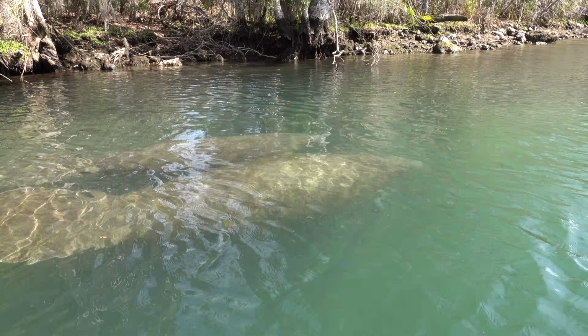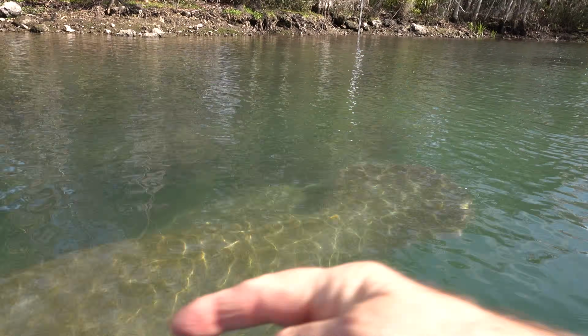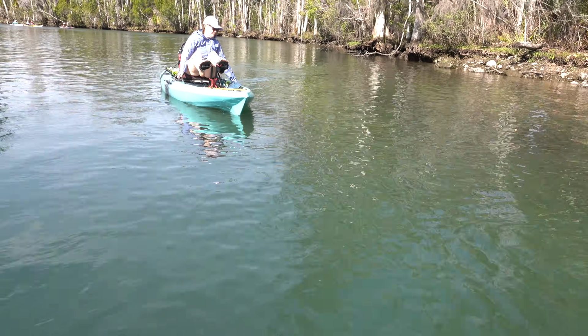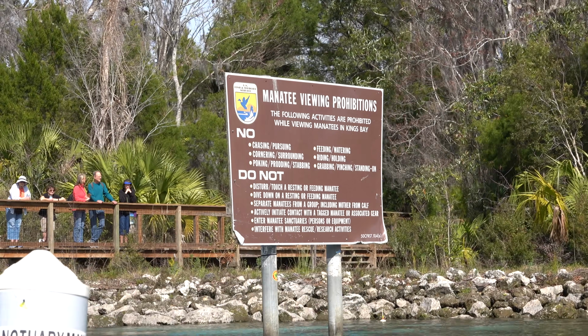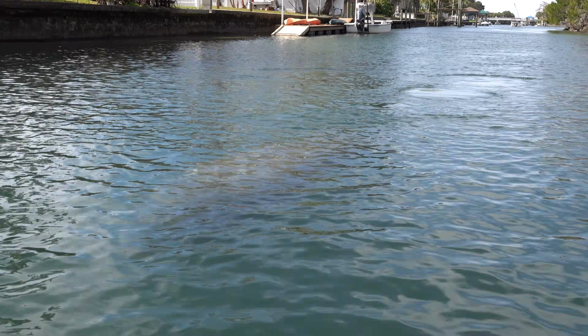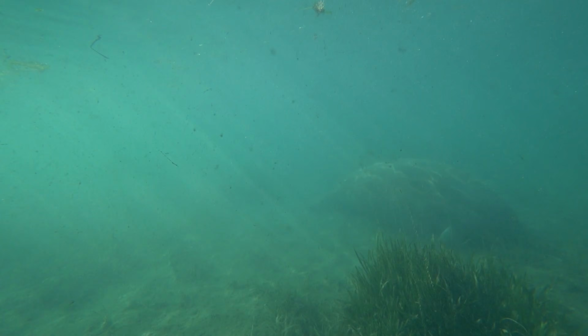They're right off to my left-hand side. One coming your way, right there, big one. This is all part of the Three Sisters Springs Refuge. Oh, there goes one right by me. I've seen quite a few coming up the canal. It's just the water's not very clear, so I don't know if I got any for you guys. It's just one of those things you got to get out and do and see and experience. Can't capture everything on a vlog, but we're getting our exercise. Whew.